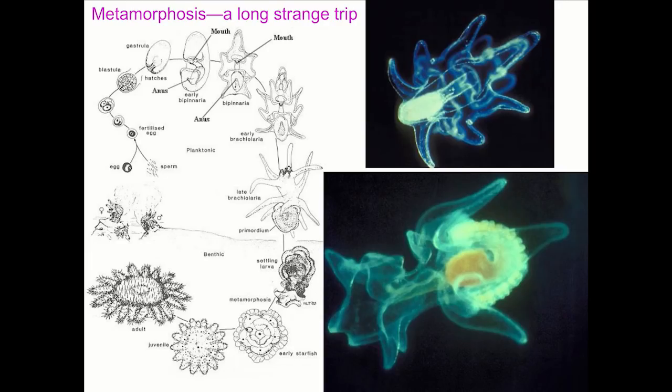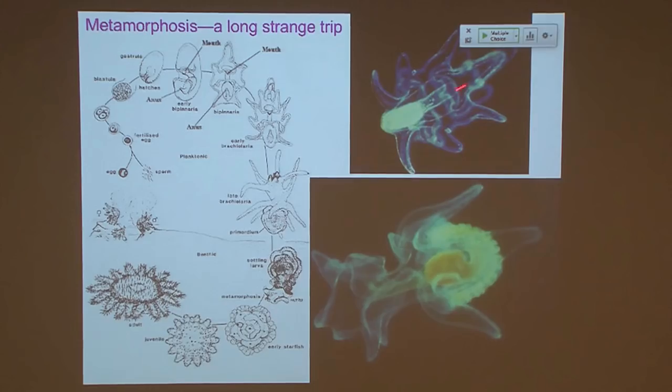Okay, so what does that look like? Well, this is one here. This is a sea star larva. And you can see here that it's pushed out into all these interesting patterns. You don't have to know any of the rest of this, but how it gets into a sea star is really strange. Because at the back end here, this starts to turn into a sea star, and all this fancy stuff is just shed. So it's a really unusual development.